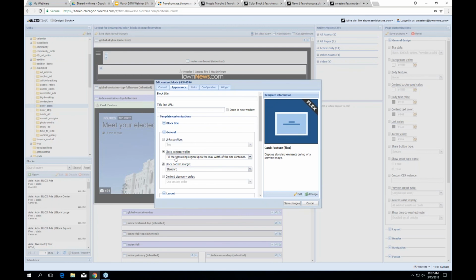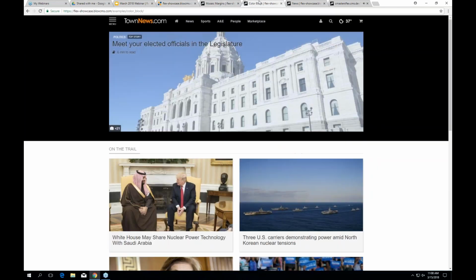In that block under general, there's block content width, and you have the choice of constraining it to the max width of the site container or having it take up the whole region. So on a region that's full side to side, normally that block will blow up to go full side to side, but in this case, I basically said, I want it still constrained to my site, but I want the background to go all the way to the side.